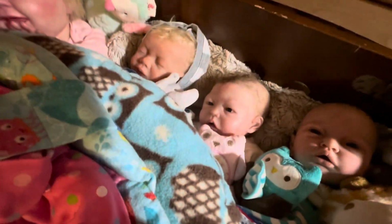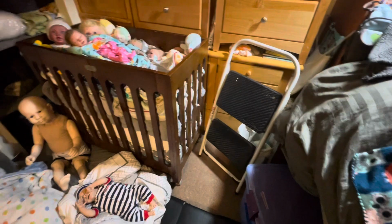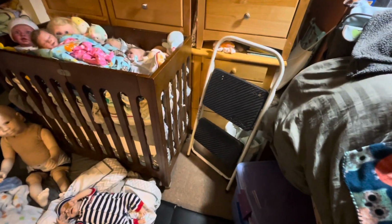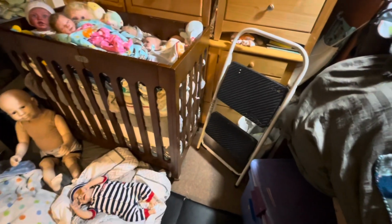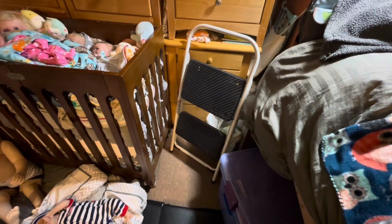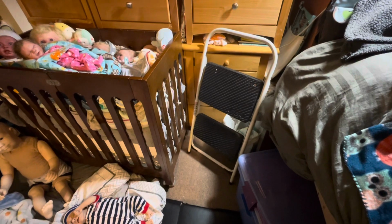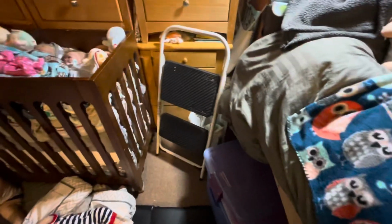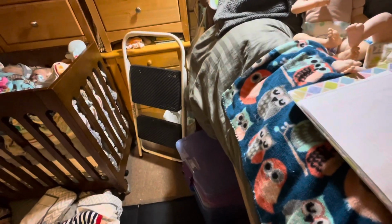I'm sorry the lighting sucks in this room. I apologize for that. Let's keep on going and see if hopefully all my other babies aren't in here. I don't know if I did Braylon. I will double check, and if I don't end up getting to him, I will know that I didn't do him. So let's just continue.